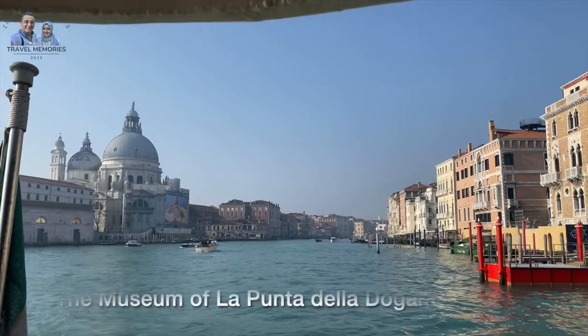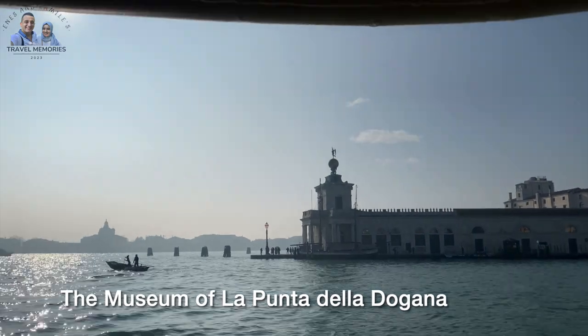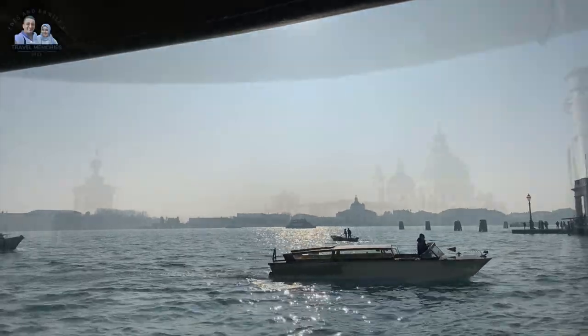Punta della Dogana is an art museum located in Dogana da Mar, dated 1682, one of Venice's oldest customs buildings. It is located at the confluence of the Grand Canal with the Giudecca Canal.